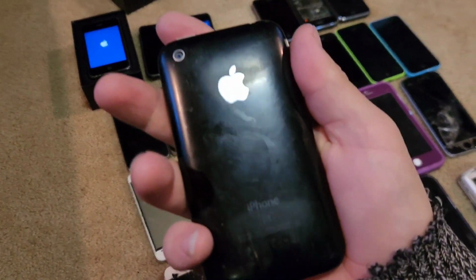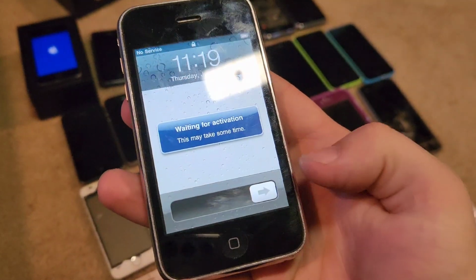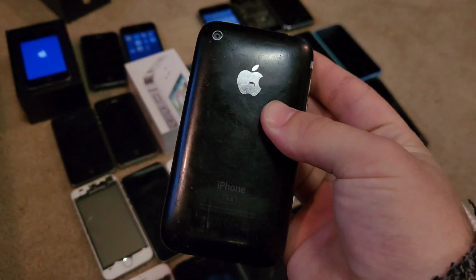But moving along, we've got another iPhone 3G. This one is another 8GB one, and this one works totally fine. Oh, there we go. Another iOS 4 device. Nothing special about this one.